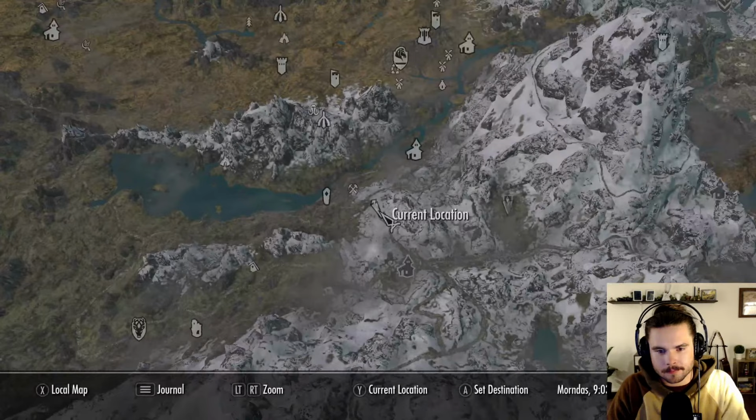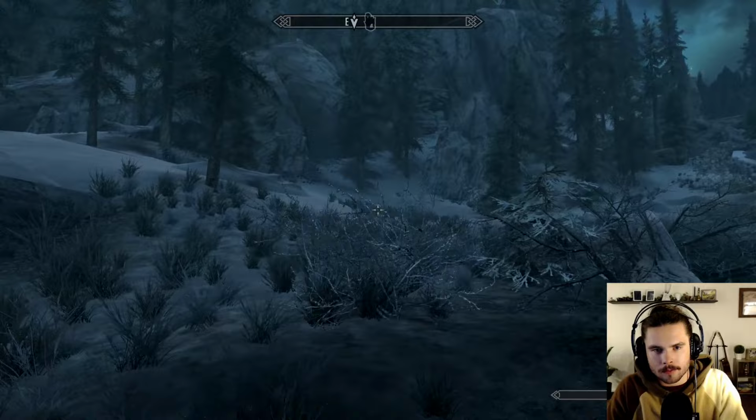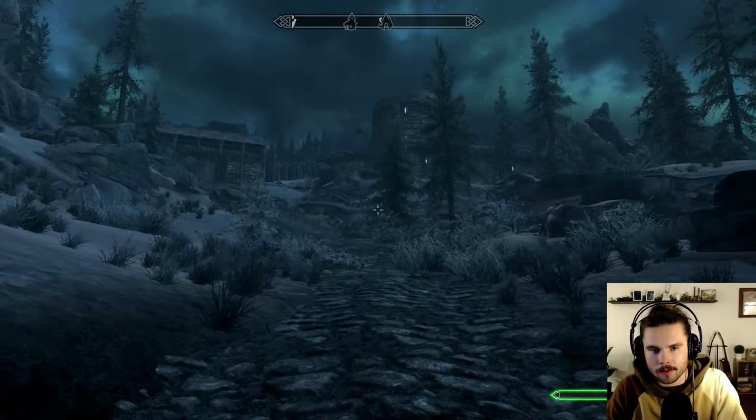I really don't want to go all the way up into Helgen yet. Although, maybe we could. I don't know. Okay, I guess we kind of have to, because we can't really get around it otherwise.